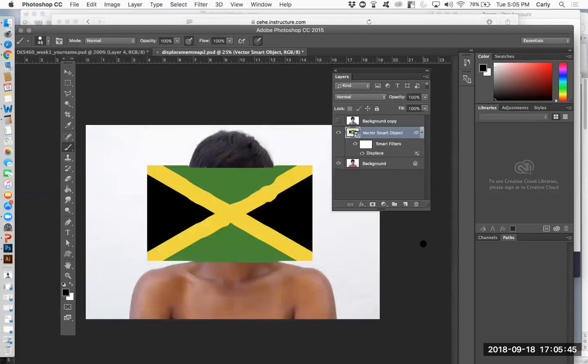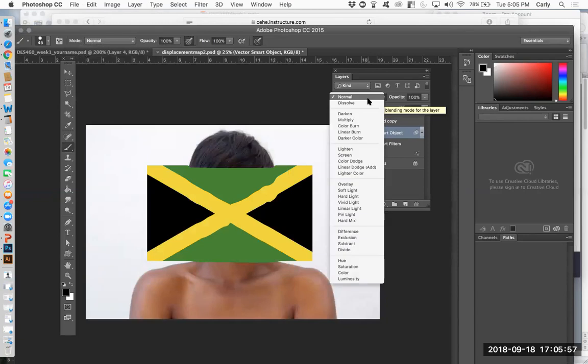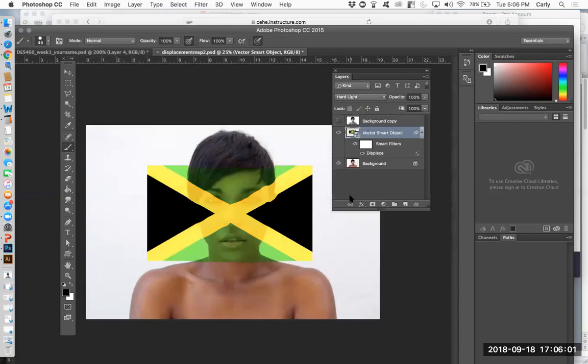Alrighty, so we got some warping happening, good. Now let's see what blending mode is going to be good for us. With this one, I feel like hard light might be a good place to start. But the problem with hard light is that the black looks so very dark. So I'm going to lower the opacity.